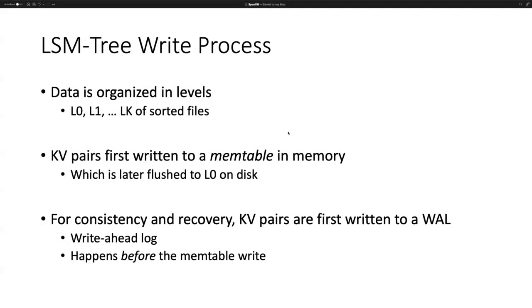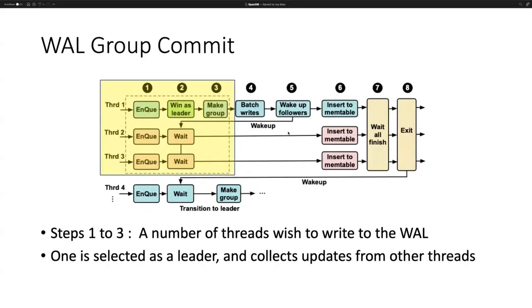As we know, in an LSM-tree, data is organized in levels, level 0 to level K, of sorted files called SSTs. But first, pairs are written to a memtable in memory that's flushed later. Also, if we want data consistency and recovery capabilities, usually we will write to what's called a write-ahead log, and the write to this log happens even before the write to the memtable. If we just wrote every KV pair one by one to the write-ahead log, it would be pretty slow. So we have this concept of a group commit.